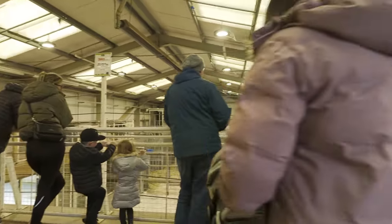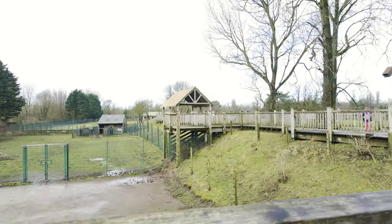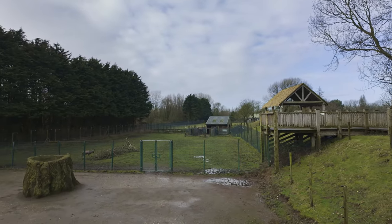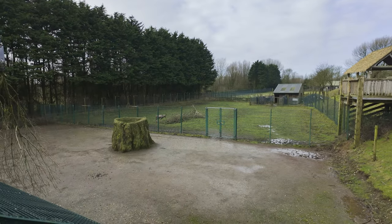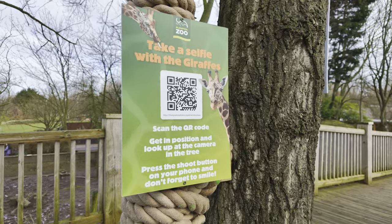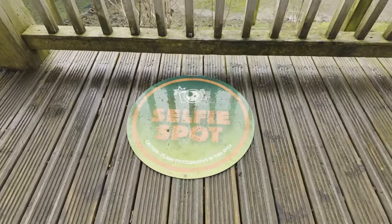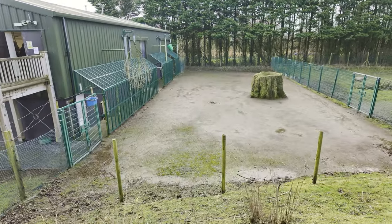It's very popular here in the giraffe house. I'm just going to head outside. I think one of them came outside. We've got a little yard out here. Can't see anything. I think one of them came outside. We'll see if we can find it. Take a selfie with the giraffes. Stand right here on the spot and you might get one coming right up to you here.